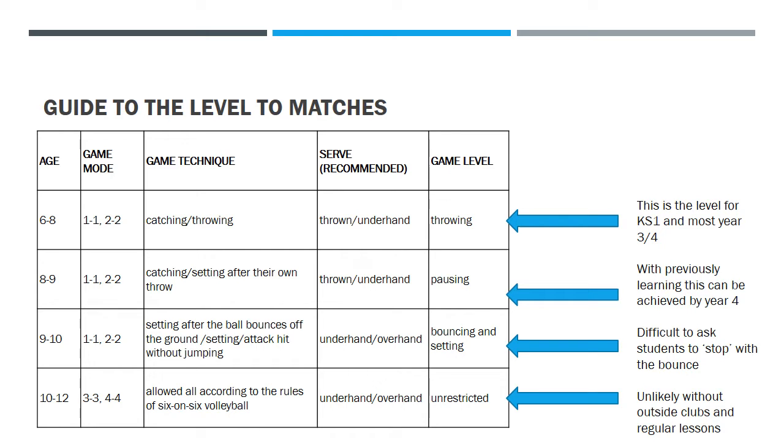So I'd say just catch throw for key stage 1 and maybe year 3s and 4s, that's down to you. The throw with the underhand serve as well, that is really good. Always give them a double chance. Normally in volleyball you only get 1 chance, give them at least 2 chances, because it is a tough skill.